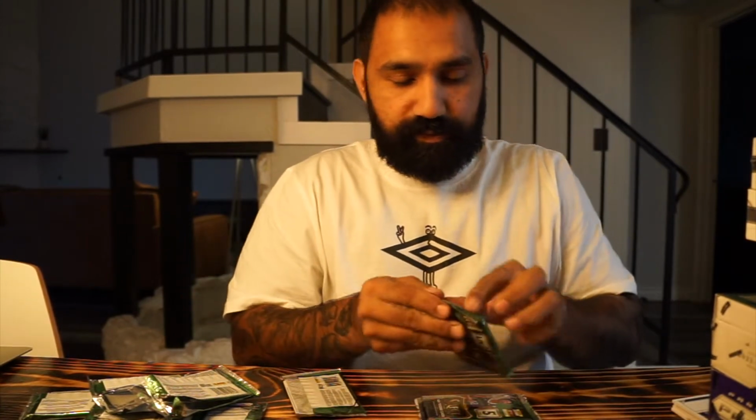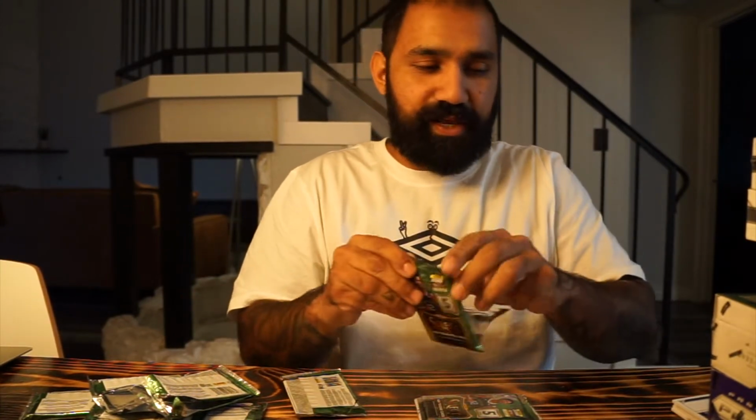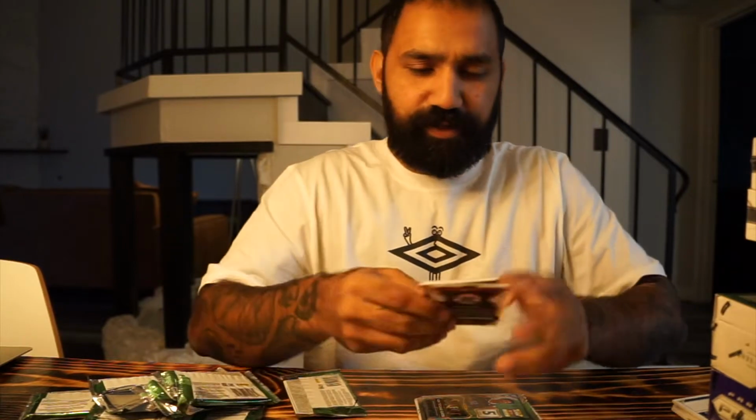Our boy Kyrie, I'll keep him just because. Turning him somebody. Alright. This is freaking me out, dude. The Zion and a Ja auto. Already.